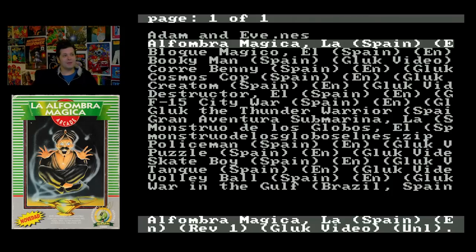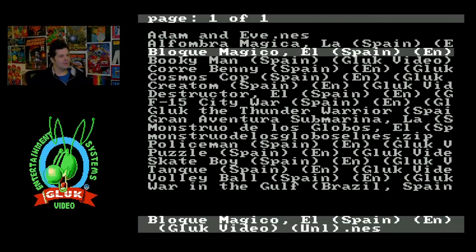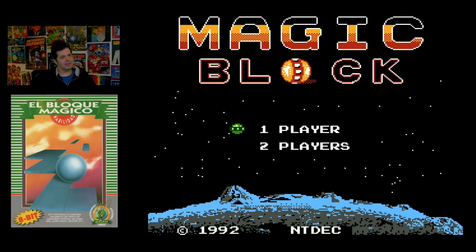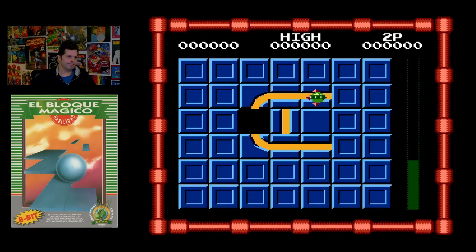Whew. We have found nothing good yet. All right, here's this one. Let's see if it works. I hope these all work. Magic Block. All right, we got a puzzle game or something. Oh god.